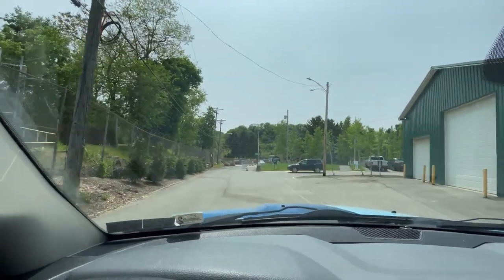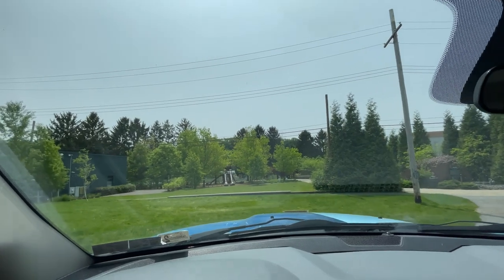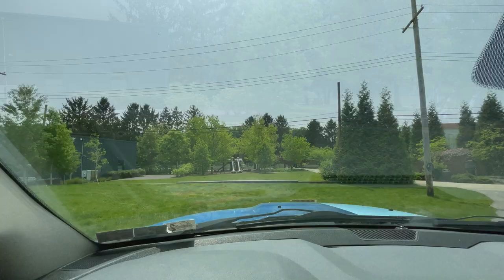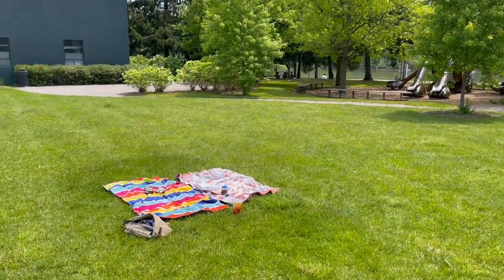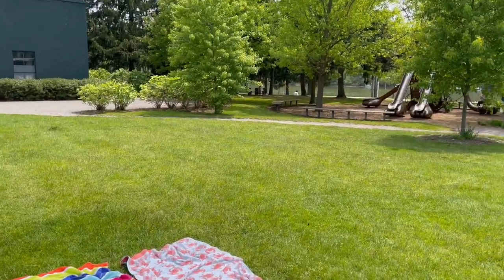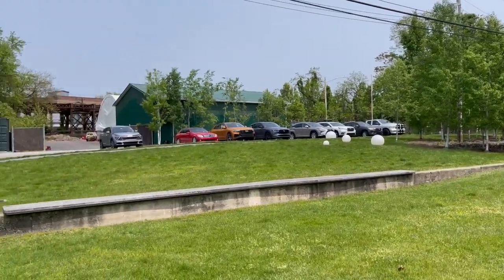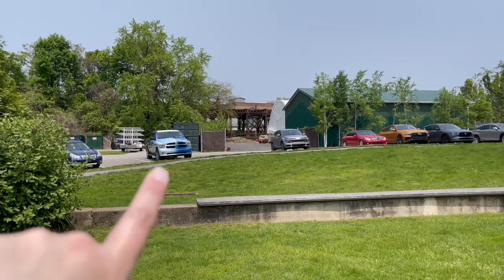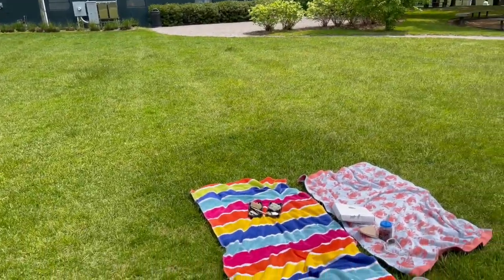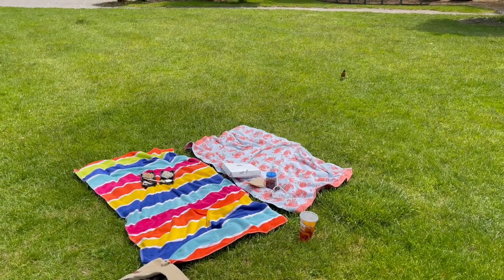Here we are at the Allegheny River Trail Park. And isn't that one of the most unique play areas you've ever seen? This little park is a perfect place to have a little picnic. Now, Nick has already left me. He's playing over there. But right over there, there's the truck. Very easy place to come, have a nice little picnic on the grass, and then let the kiddos play.